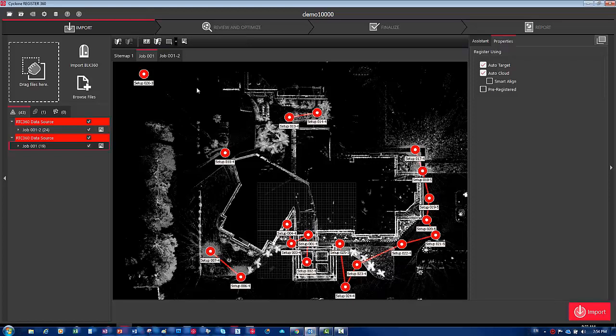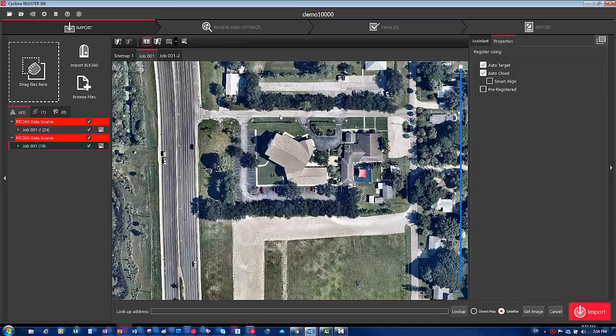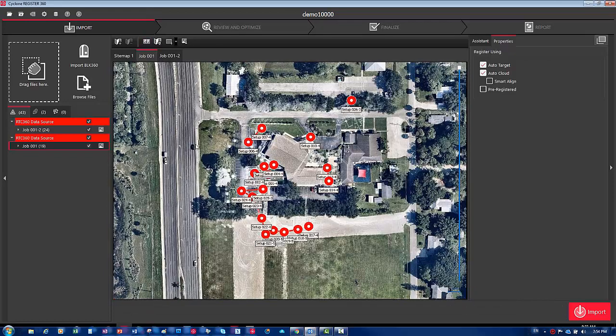So for each position, if you have the sensors turned on, every setup will receive this valuable information. And what you can do is when you import it inside of RTC360, you can then use the mapping software, and then it will detect where the scan positions were taken. In this case, this is the GPS location related to this job. I'm going to go ahead and just get my image and then use the next button to place the setups in the proper location where they were captured.